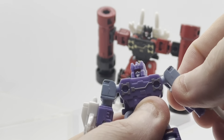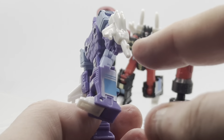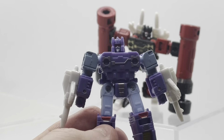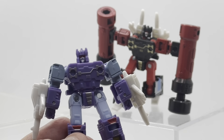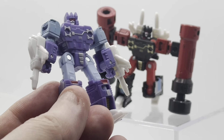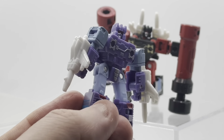All the articulation you've got is based on the need for transformation. I've popped his sort of gun things on his arms. He does, of course, come with the pile drivers, the legendary pile drivers. And I'll talk about those in a moment. But yeah, so this is the blue iteration of the figure, which is, of course, Rumble.